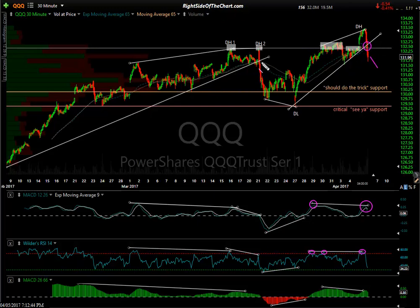You see that we smashed down through there impulsively. We finally had a kickback rally down here, but nowhere close to back testing the wedge, and then we had another leg down. So although anything's possible, I'm going to be on the lookout for more downside tomorrow. Will we get a reaction before we get to this next key support level? Maybe, maybe not. I don't know.